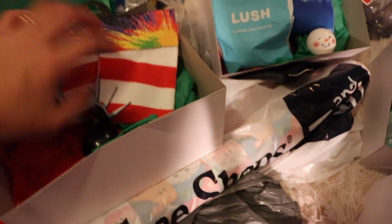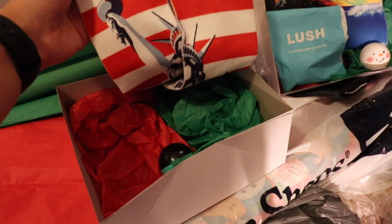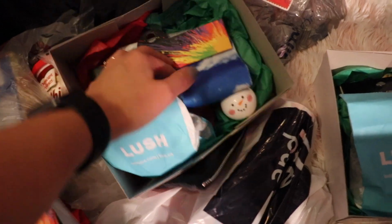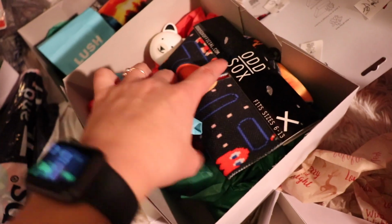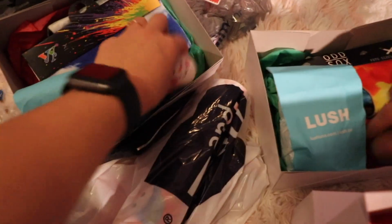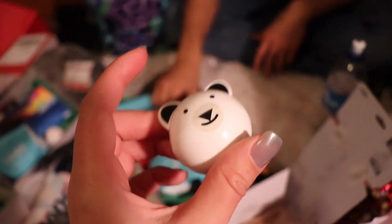Fresh. These are Bridget's socks, so it's the Statue of Liberty. Lauren, my cousin Lauren, got these beach socks. Heather's is like this cool sunset scene. And then Val's are Pac-Man socks. Those were all their little lip balms: little penguin, little snowman, deer, and little bear. And Joe picked the bear for her because she has a little bear of her own, her little baby Grayson. So now I'm gonna wrap them.